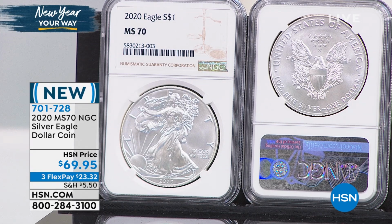That's what I was thinking. If you've never shopped with us before at HSN for our coins, it's a perfect place to start, right? We all understand the story. Most of us are familiar with the Silver Eagles. This gives you an opportunity to have the very last, and you have a chance to even get it on FlexPay. What does that mean? You buy now, we ship immediately, and then you get to pay over time at 0% interest by using any major credit card, debit card, or PayPal.